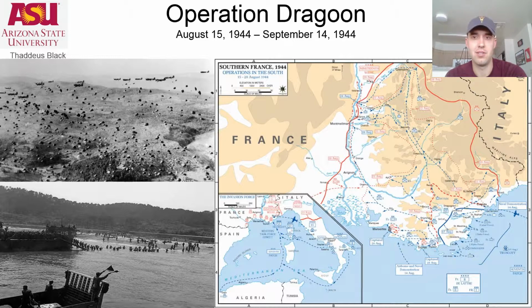The final decision to invade southern France did not come until early July 1944 and came as a result of the damage that the Mulberry Harbor sustained in stormy weather on the Normandy coast. The port of Marseille in southern France was needed and would serve as a prominent supply hub.